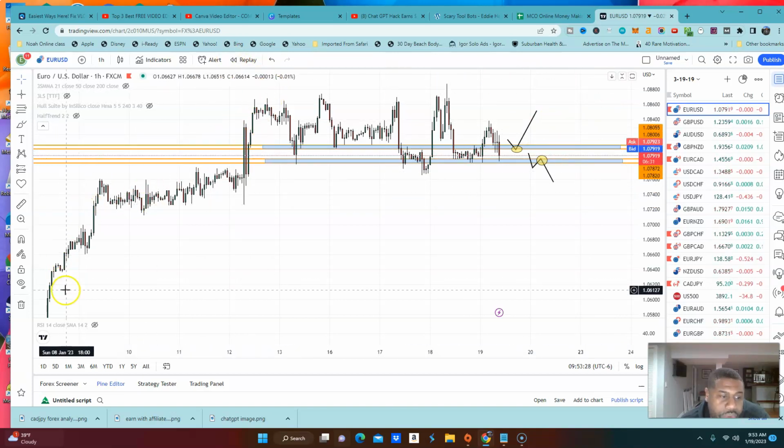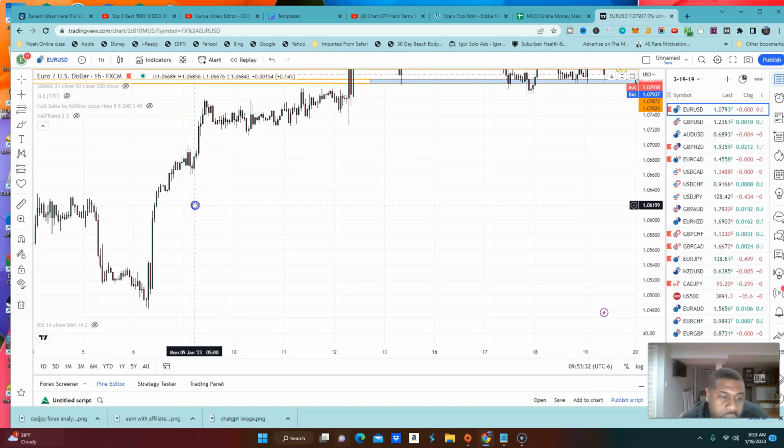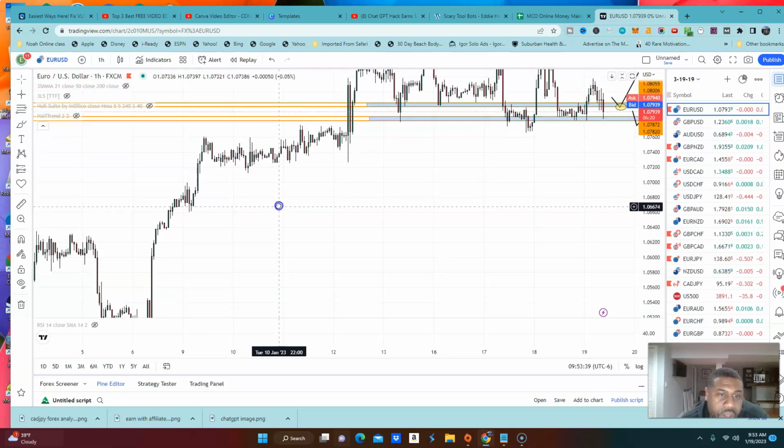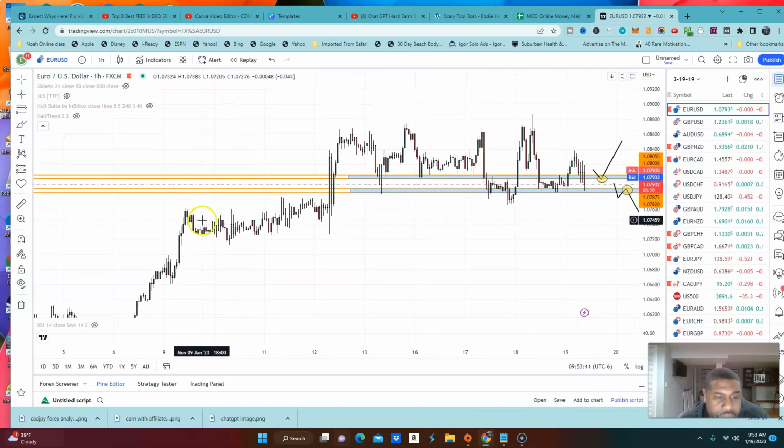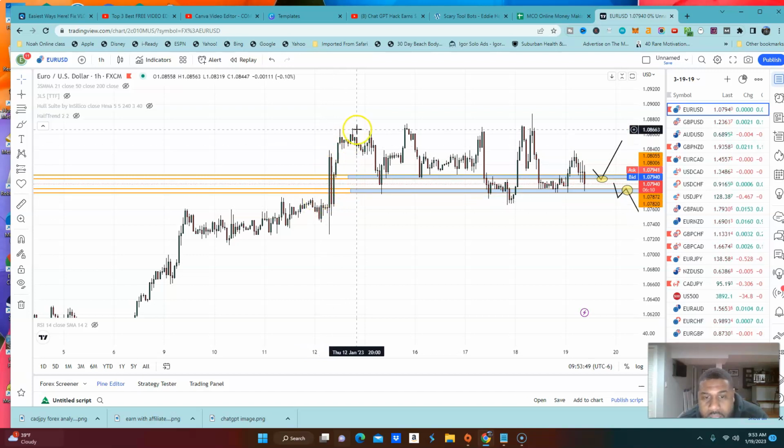So looking at Euro USD, even if we go back to the beginning of January, the banks from this low pushed price up, and it was in a bullish market, had a pullback here and went to some consolidation, right? Or you could call it a base consolidation, then it rallied up some more and pushed to the upside.